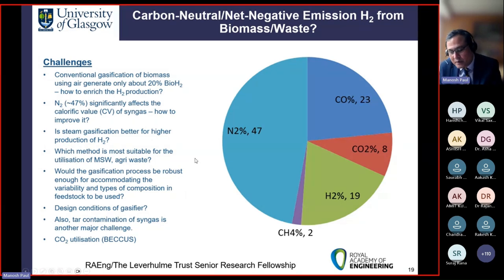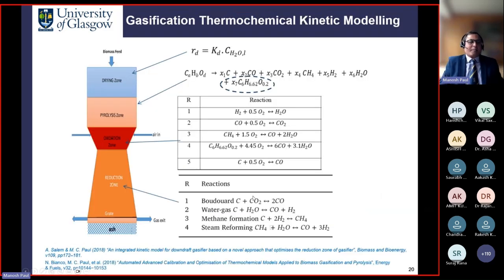Let's see in the next few slides if I can give you an overview of those points, so that we see how we are dealing with all this. This was part of the research, and I'm going to show results from my fellowship that was funded by the Royal Academy of Engineering a few years back. Okay, so let's start from the basics.